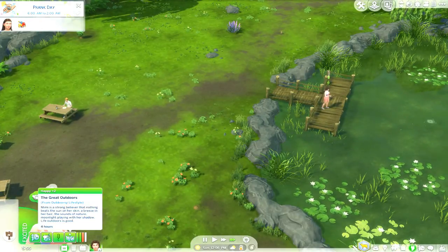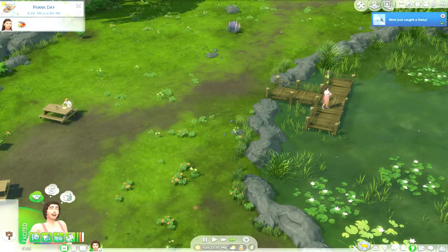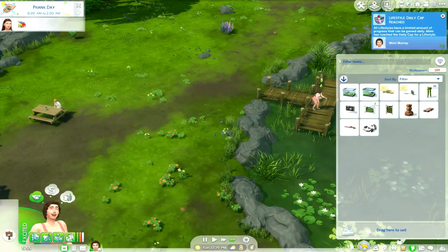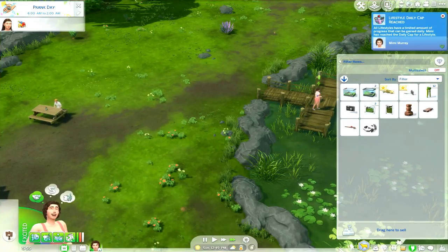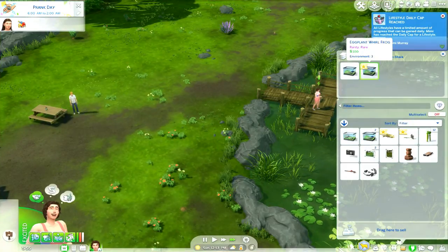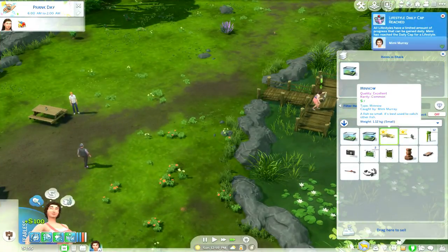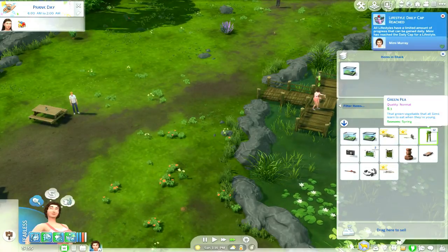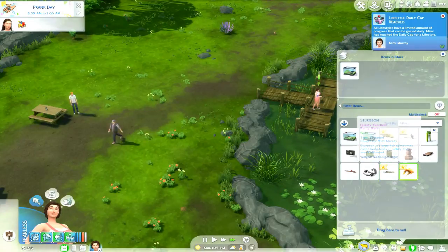The great outdoors from outdoorsy guys. Mimi is a strong believer that nothing beats the sun on her skin. We got a daisy. Awesome, we could plant that. And then we are going to be breeding our frog with our other rare frog that we get 100 simoleons for. Excellent condition. This, we have some green peas. We have a lot of fish coming in.